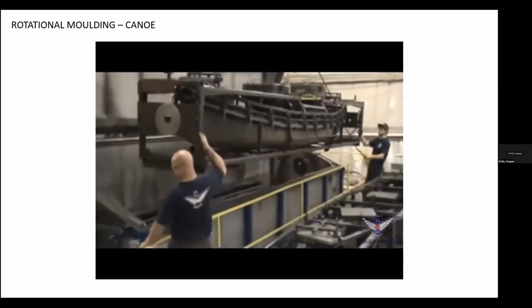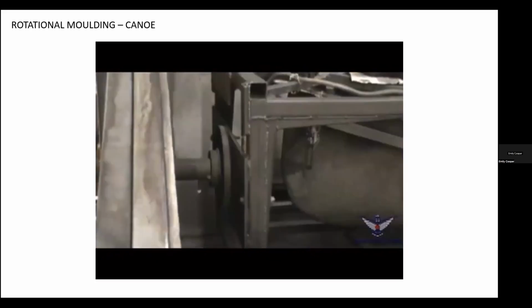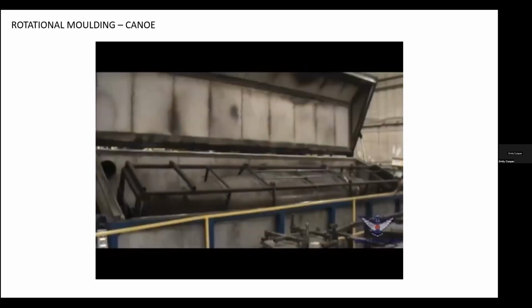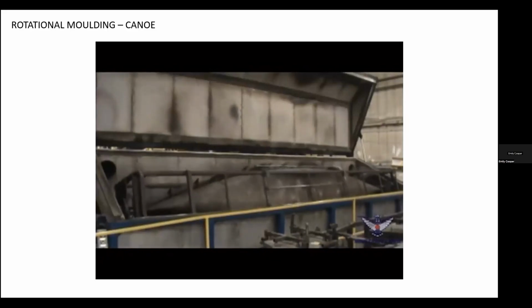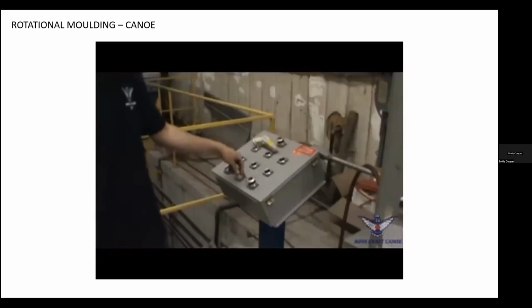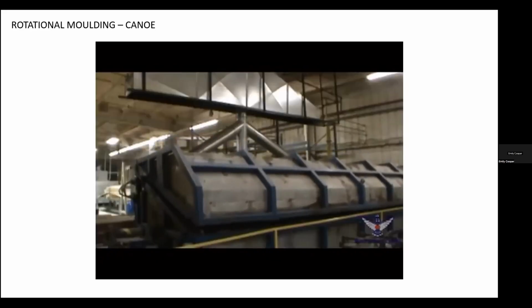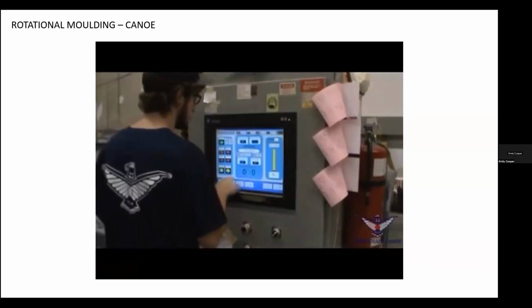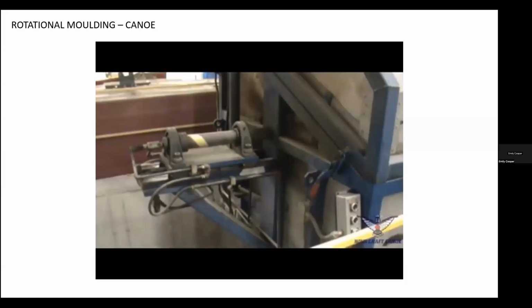The mold then goes into an oven where the plastic powder is melted. And it's put on those rotations too, so it can start rotating. Yeah, so the mold is then rotated to coat the walls of the mold evenly with powdered plastic. The oven is then turned on and programmed to rotate depending on the wall thickness. So if you want a thicker wall thickness, then you'd use more powder. If you wanted a thinner wall thickness, you'd use less powder.